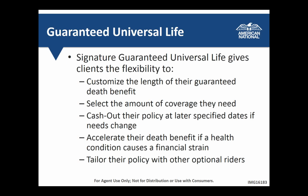What makes this product pretty unique compared to most? I mean, there's not a lot of bells and whistles with this. This is pretty straightforward. You do get to customize the length of your guaranteed death benefit, anywhere from 95 to 121, typically like 105. The client can dial in that guaranteed death benefit to that specific time range, and those premiums will remain level for that entire duration. Also, there is a cash out rider built into this product, which is available in the 15th, 20th, and 25th year. We will touch on that a little bit more once we get farther on in the presentation. Also, the product does have living benefit riders for terminal, chronic, and critical illnesses.